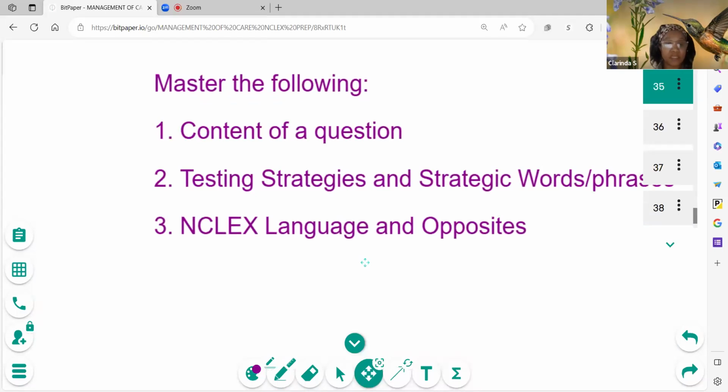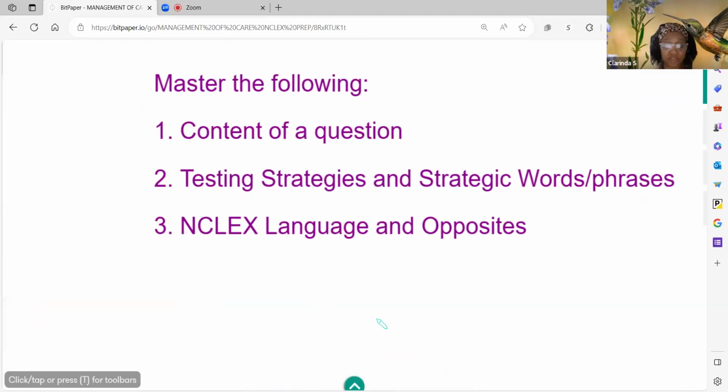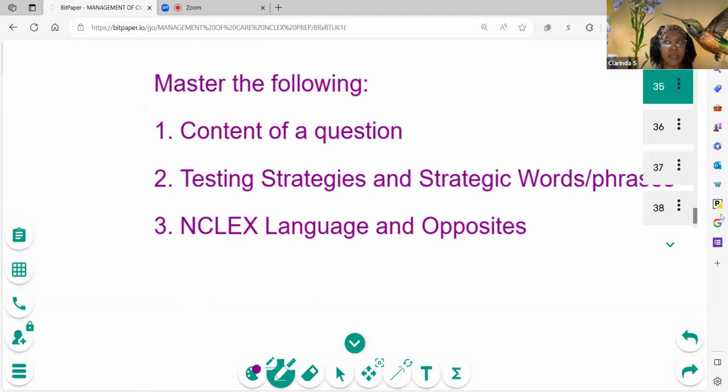So your goal as you're studying is to master the following: master the content of the question, review and know your testing strategies, and know how to see those strategic words and phrases. And you want to learn NCLEX language. What does it mean when they're saying someone's hurting and they have a cast on? What does it mean when they say passive versus active? What does it mean when they say you need to revise their care plan? That means there needs to be a change in the care plan because that patient is not exhibiting whatever they were doing or not doing in the previous plan. Maybe they've gotten better.